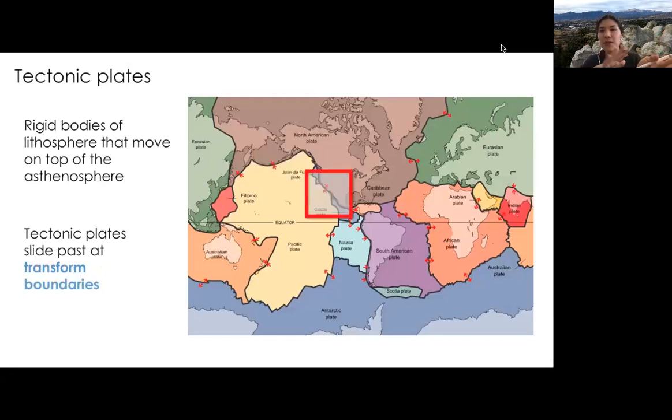All right, and then we also have places where the plates are kind of sliding past each other without really paying any attention to each other. So there's no need for the plates to be destroyed or to be created. And these are transform boundaries. A nice example of this is the San Andreas Fault throughout most of California. This is a location where the Pacific Plate and the North American Plate are kind of sliding past each other, saying hello, but not really interacting beyond some earthquakes.